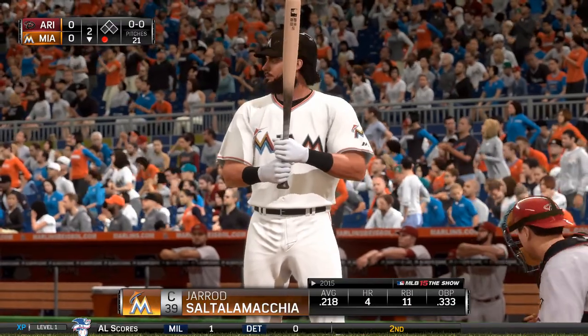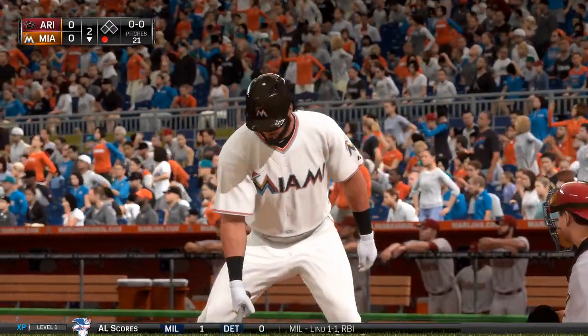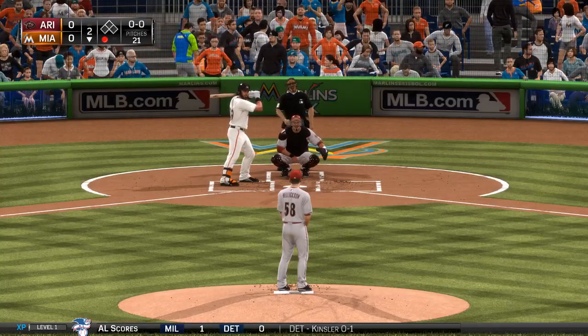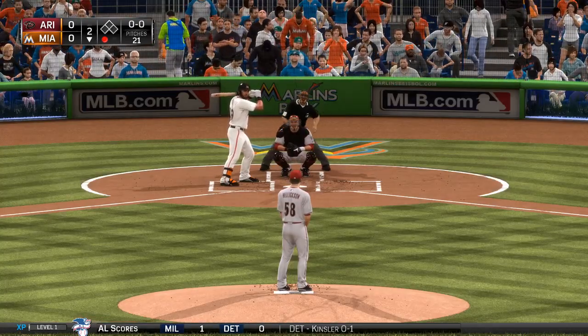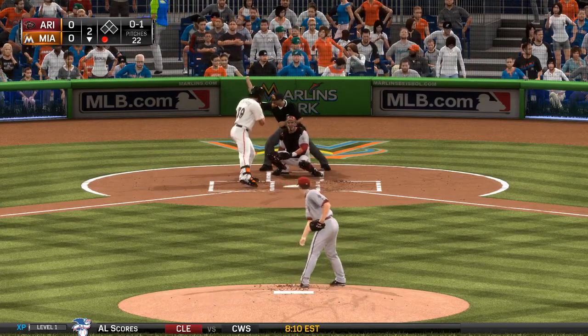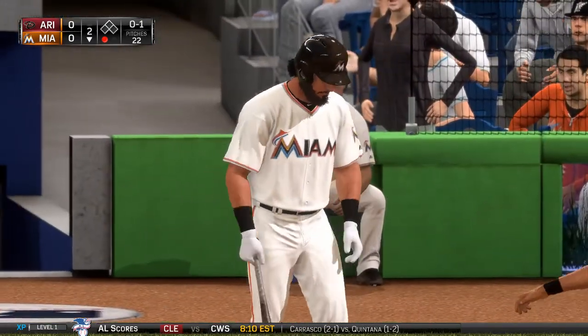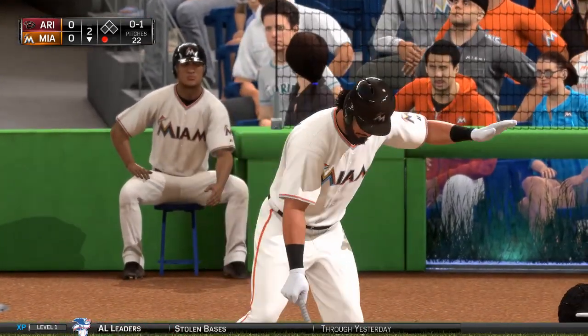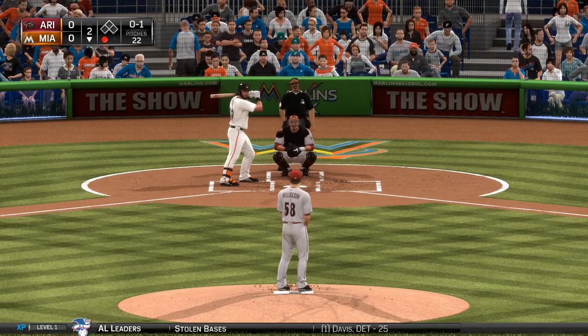Jared Saltalamacchia will stand in now as he was reinserted back into the lineup here after taking a needed day off yesterday. Here's the first pitch to him. Took a little off and it's in for a called strike 1. Bottom of the second here with no score.